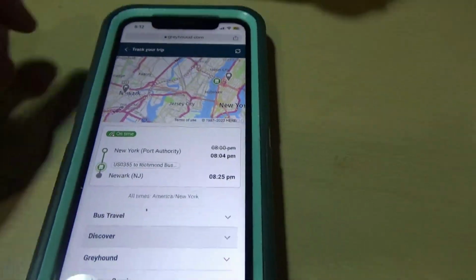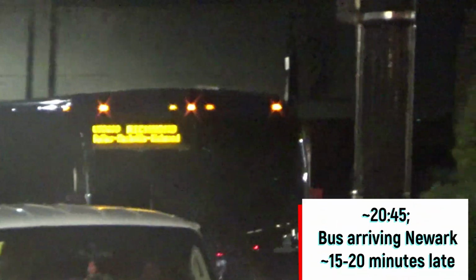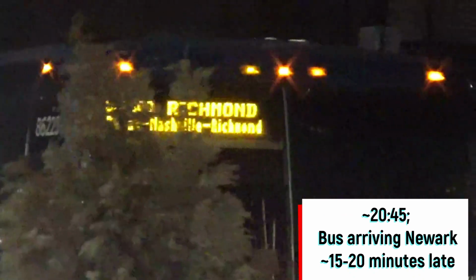So my bus arrived only about 15 minutes behind schedule, and helpfully it had a digital sign identifying the bus code and destination. Wait, this bus is going all the way to Dallas, Texas? Dang. So after I confirmed with the driver that this was the right bus, and after he scanned my ticket, I got on the bus and took my seat.